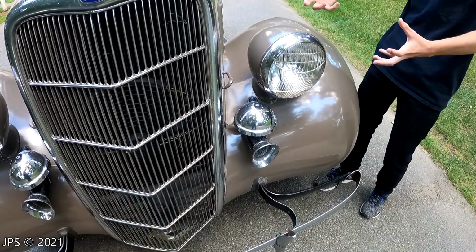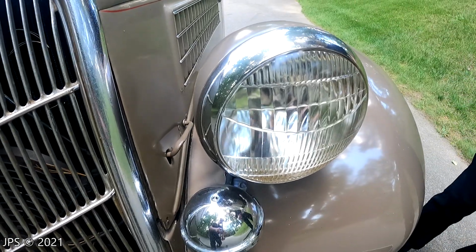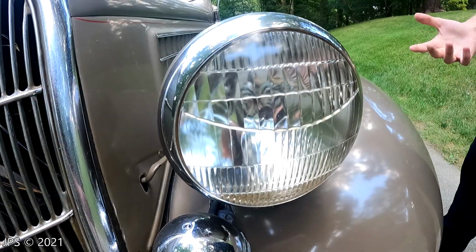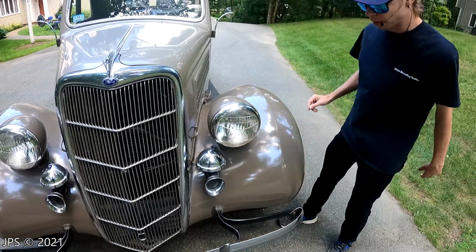Earlier cars had headlights that were not really molded into the design like this at all. They were just kind of hung in midair. That's the kind of appearance they have. These are kind of more molded into the design, and as cars went on, the headlights kind of became one with the body rather than their own light that is separate from the rest of the body.